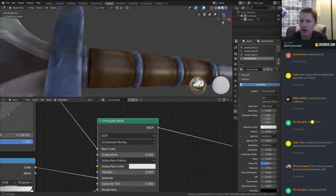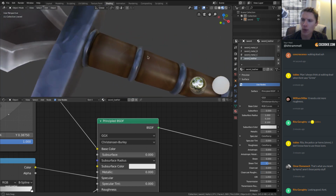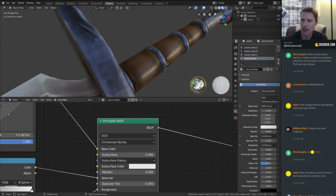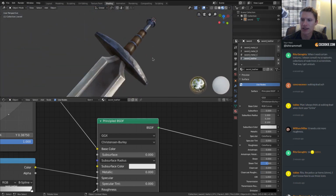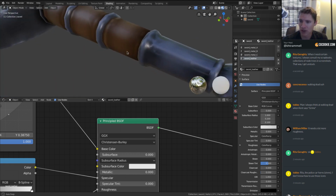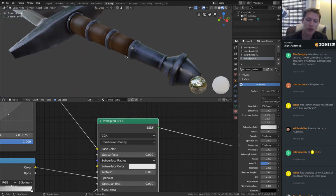Yeah, I think that looks pretty good. We've got a couple scratches that we painted into the surface, and those are showing up in the reflections. And yeah, this is well on its way. Certainly good for now to move on to the next step, which is the bump map.